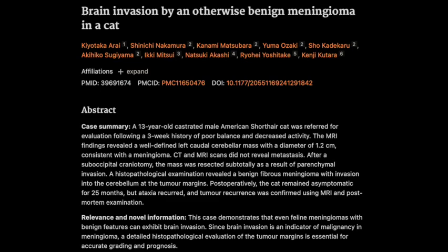Today, we're going to be taking a deep dive into feline brain tumors. Specifically, meningiomas. And we've got this case that's really interesting. It kind of throws a wrench in things. Yeah, this one's pretty fascinating. So, where did this come from? What are we looking at?